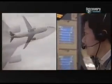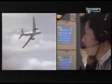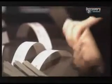Cathay 407, Hong Kong radar, good morning, identified. Clear Yamato 1 Alpha arrival, runway 07 left, cancel speed restriction at Malin.